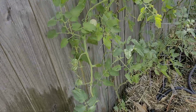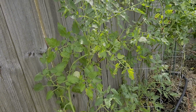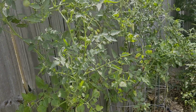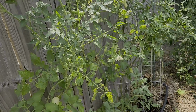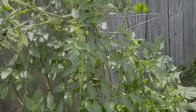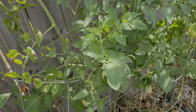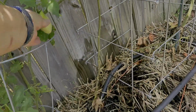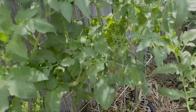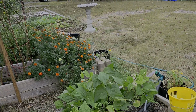And then I pop up onto the straw bales at the end of this run, and these were supposed to all be Romas and San Marzano paste tomatoes. It turned out the farmer's market plant that I got that was supposed to be an Amish paste tomato was another cherry tomato. So I've got two cherry tomatoes that should have been Romas. I plan on making some more of the freezer pizza sauce, and I'll be doing that with all of these cherry tomatoes. And just another view of the raised beds there.